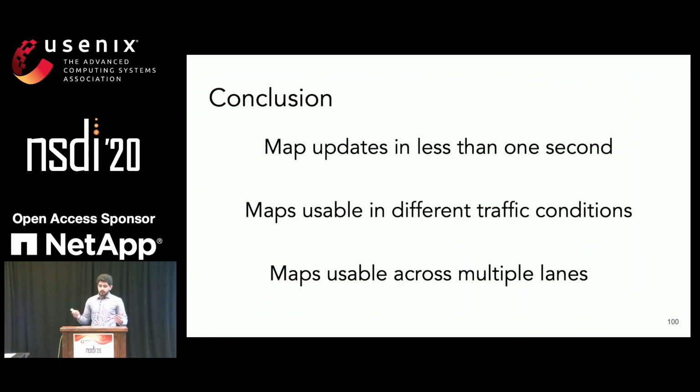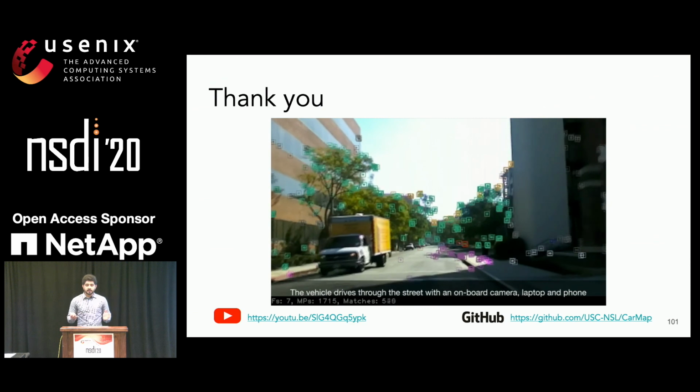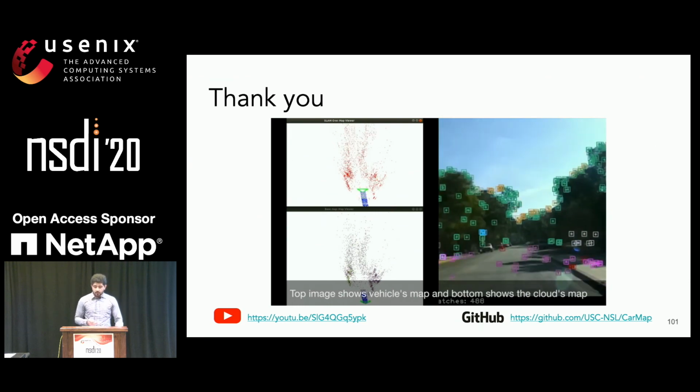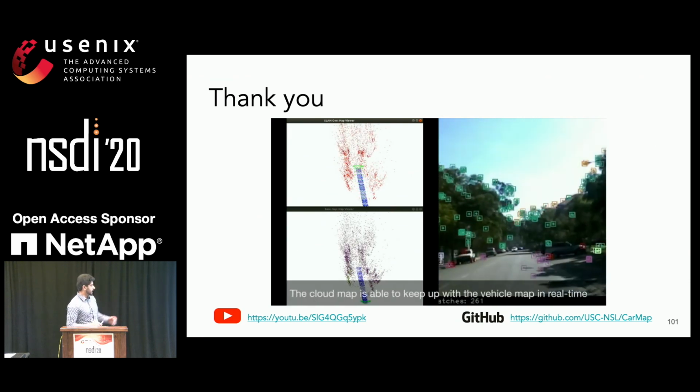So to conclude, CarMap enables fast 3D feature map updates within less than 1 second, and it generates maps that are robust to spatial and temporal changes. Now, this video shows a real-time demo of CarMap as a vehicle equipped with a laptop and phone generates map updates, shown by the top image, and sends them to a cloud service, shown by the bottom image.